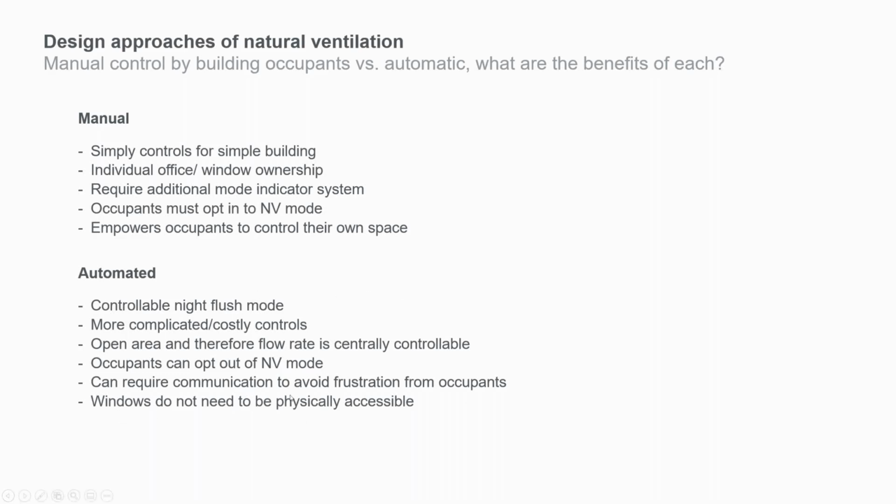Yeah, lots of communication is also necessary to make sure that occupants understand how to override, how to control them, so that they don't feel that the building is alive and is working against them, for example, and that the windows don't need to be physically accessible.